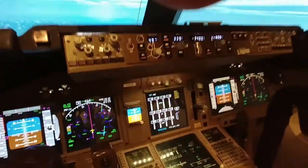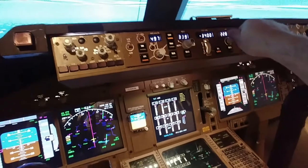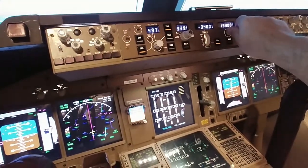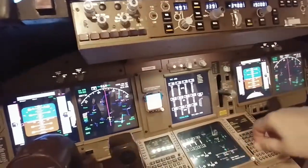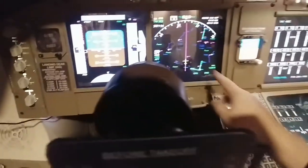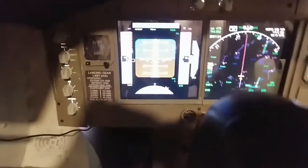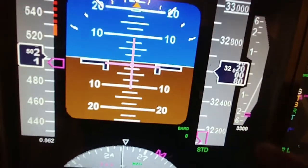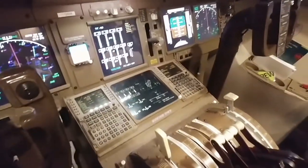So, ladies and gentlemen, we have initiated our descent towards Chicago. Okay, so we are now about 112 nautical miles from Chicago. Everything is 100%. As you can see, we're going down right here. It's all good. And I will see you in 10 minutes or so.